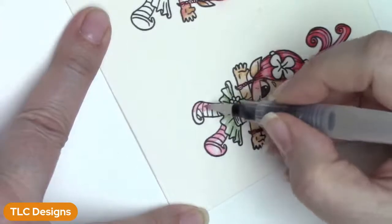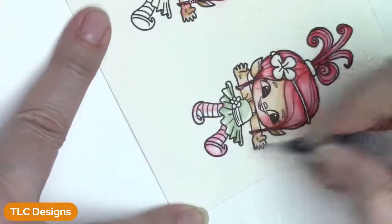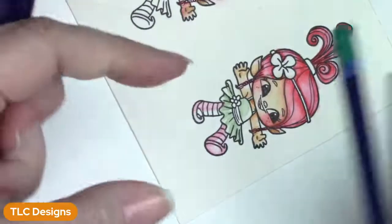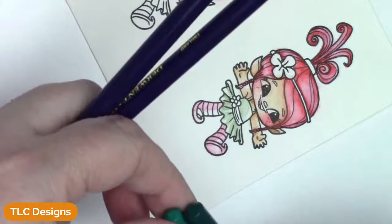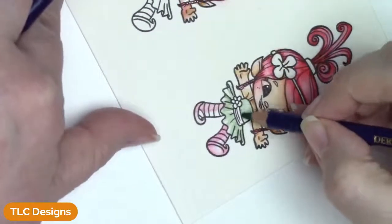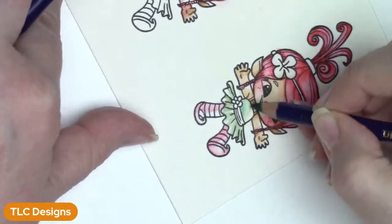So we're just putting some water with this color. And we're going to move back to the green, and we're going to go with this one, teal green. And we're going to put some of this. Now, I'm not going to go as far. Here's the light green line, right?